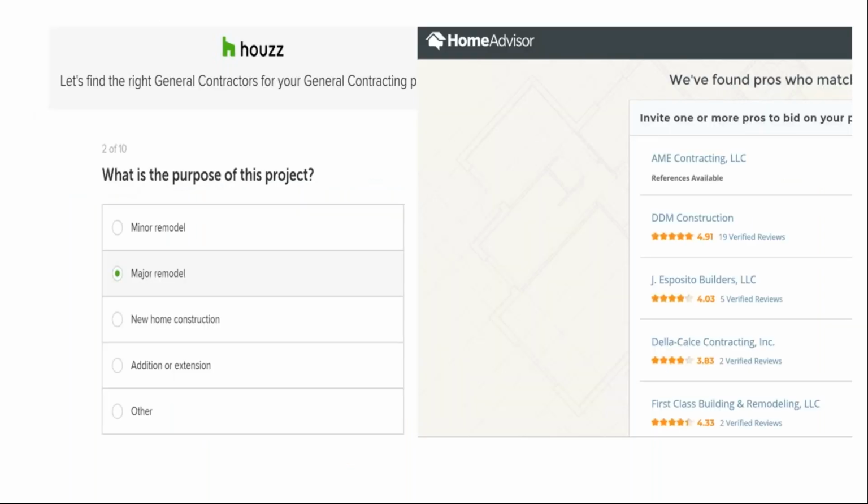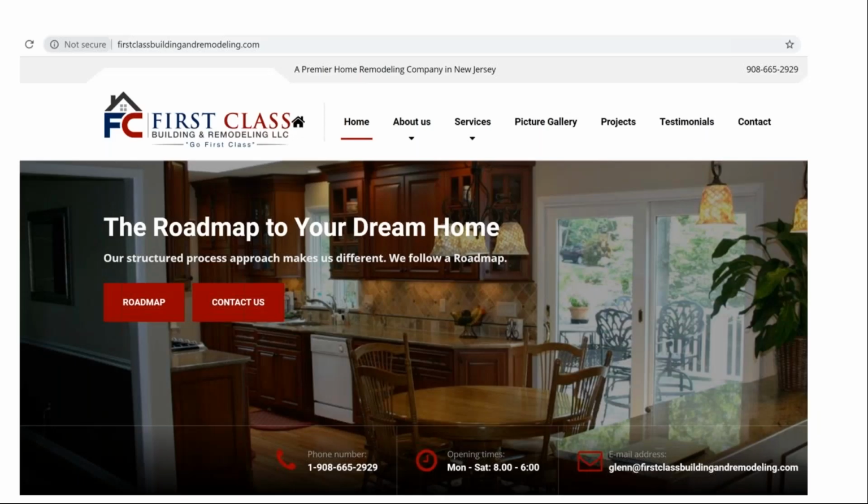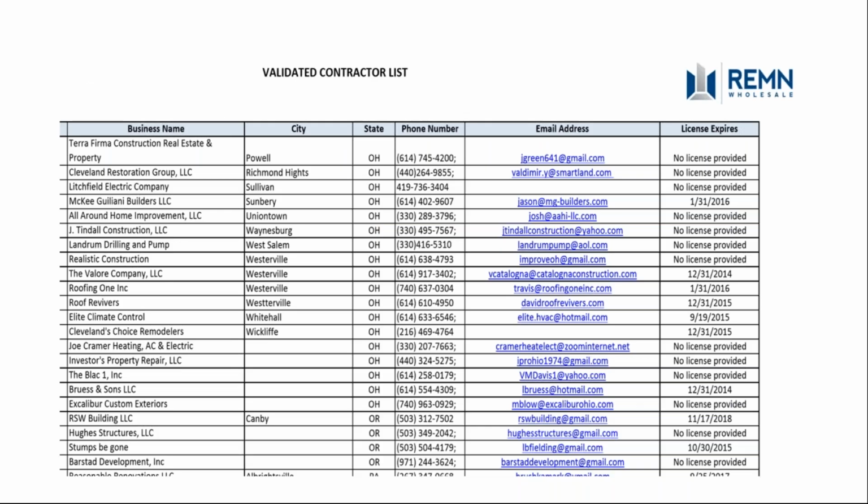So here's just a quick screenshot of House.com or Home Advisor. You can take these websites as far as you can go, get some details on the names of the contractors, and do a reverse search on Google, find out their contact information, and contact them. Here's an example that we found from Home Advisor, and we were able to pull up their phone number, their email address, and their website and see what they're all about.